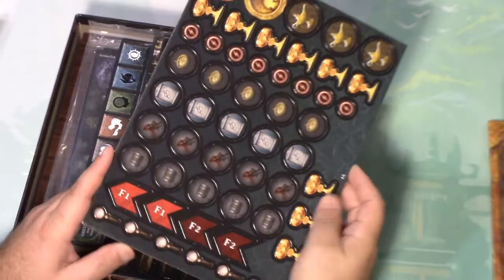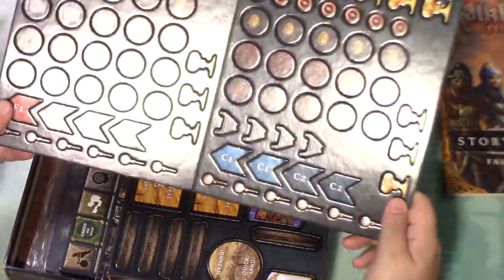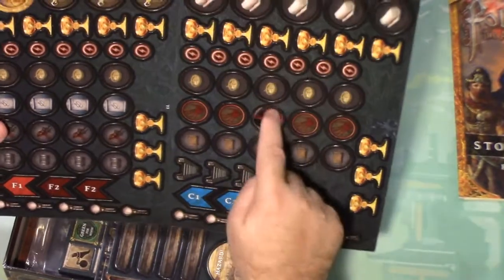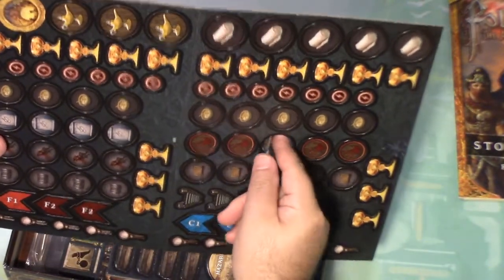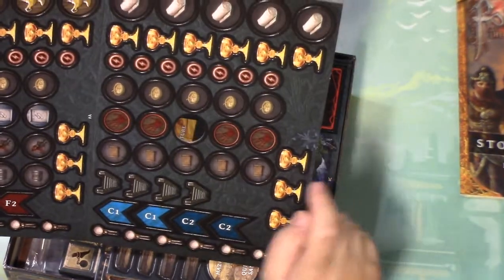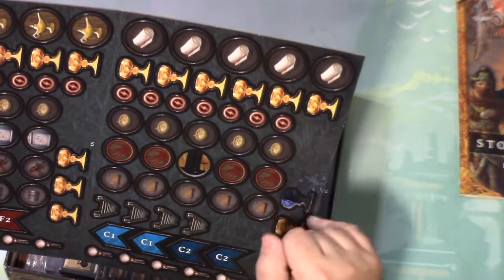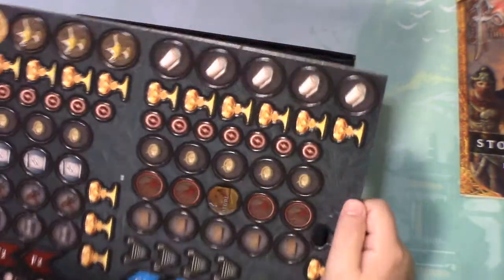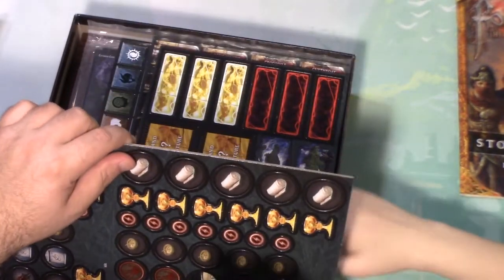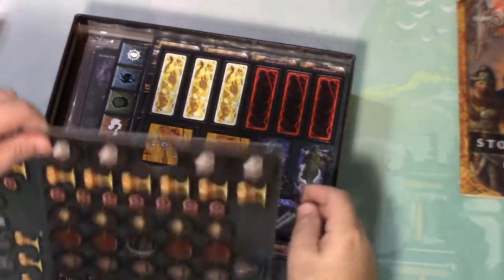Some new tokens. Obviously, I can see these look wonderfully made. Let's see how they pop out. Not too bad. This kind of hangs in there. Hopefully, it doesn't rip off. Oh, that's good. Let's try one of these goblets. Not bad. They could have been cut a little bit better. They're just die cut. More bandages. It's a trophy, huh? That's what it says, trophy. Not bad.